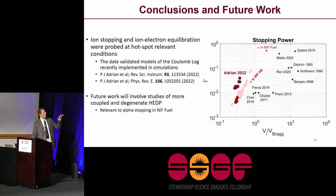Okay, so I'll wrap up because I got the 5-minute warning, not maybe 5 minutes ago. We were able to validate ion-electron equilibration theories at hotspot relevant conditions. This work I published both as a technical paper about different diagnostics used in this study, and also the physics paper measuring this property. So that's the conclusions to my physics talk.